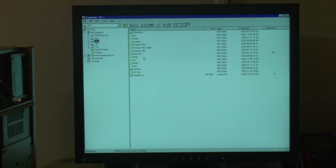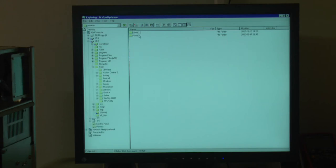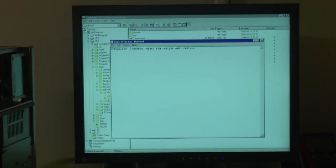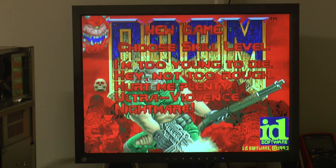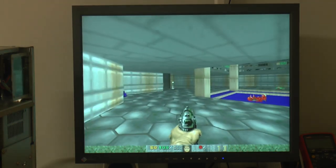So I want to try out Doom again. I changed that. Well, obviously we need to fix that. We need DirectDraw for things to work properly. It's good to actually know what you're doing. So now full screen is supported. Nice. I can actually play at a decent pace now.